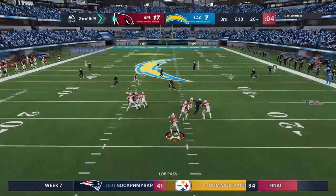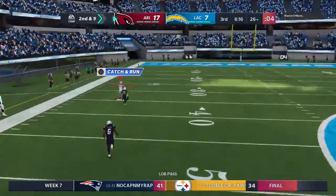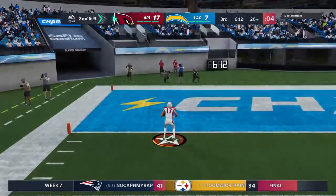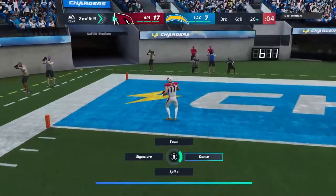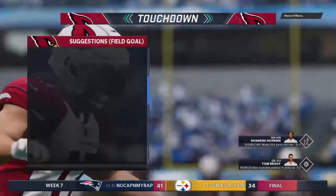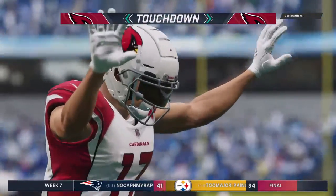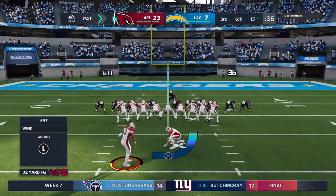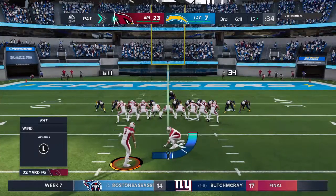From the gun, Murray. He's going to loft one deep left side here. It's caught inside the 25. Touchdown, Cardinals. Andy Isabella, his 5th touchdown now on the year. And the Cardinals push further out in front.